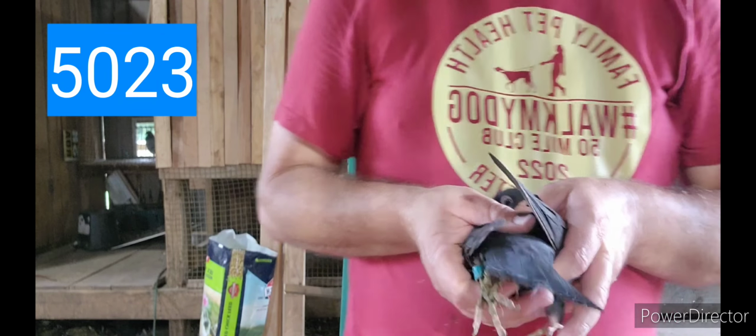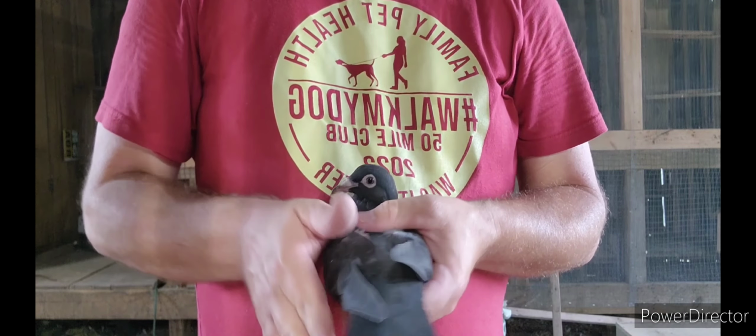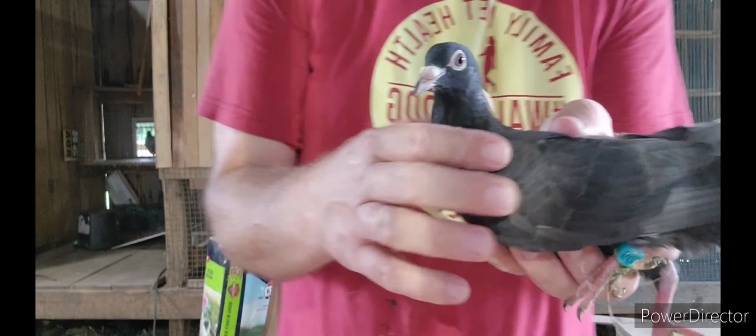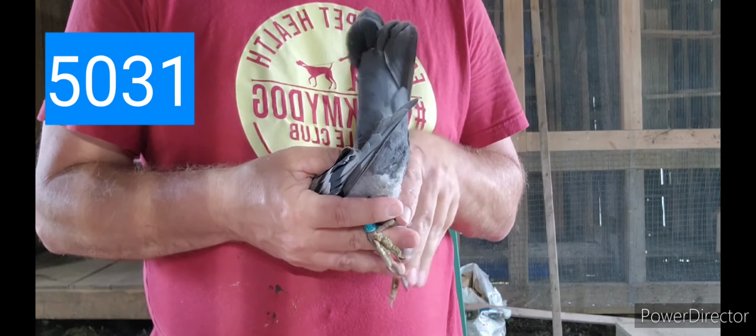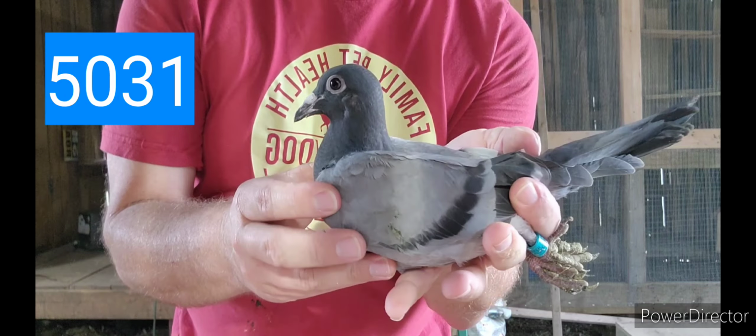Strong bird. Pin bones really tight together. Long keel. Good muscle on either side of her keel bone. Feels good. I like this bird. 5023. This is 5031.